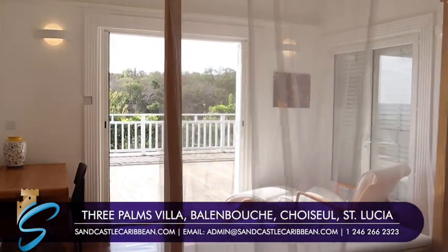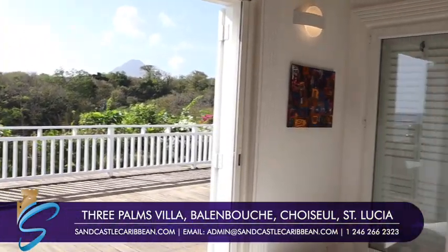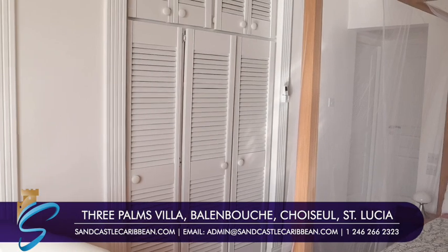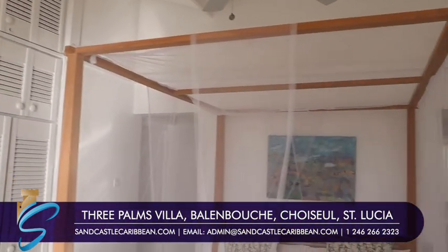Coming out, so the bedroom is the master bedroom. And they're both masters, really, in my eyes, but I'm sure I'll be corrected on that. Lots of storage here. Obviously, locks on everything because this house rents so very, very well.